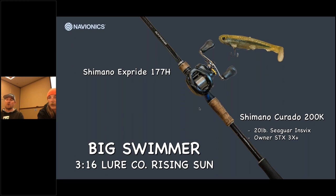I'm using an Owner STX 3X Plus. It's got that Zo wire. I'm a big, big fan of those kinds of hooks. There's a bunch of them out there. They have an overcoating over the top of them, but they peg them. They don't bend out. You're going to break it before you bend it. Good hooks. I can barely ever tie these things up without making myself bleed, because they're that sharp. So 20 pound Seeger and Vizix line, something I can handle big fish on. Again, a big swim bait definitely has its place.